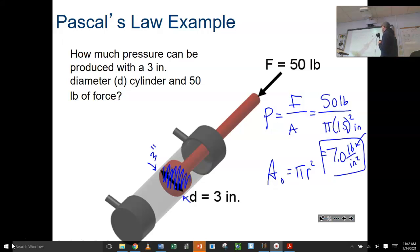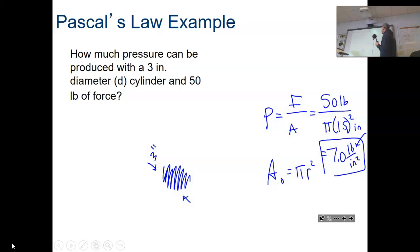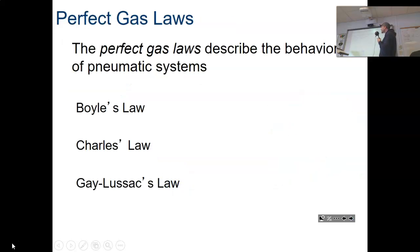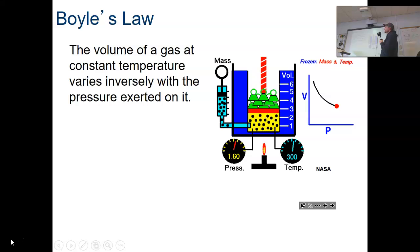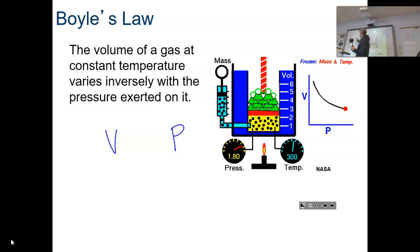Next one, how much pressure, we did that one. The perfect gas laws describe the behavior of a pneumatic system. Boyle's law: the volume of a gas at a constant temperature varies inversely with the pressure. So this is talking about volume and pressure. They're keeping the temperature constant, meaning if you have a bigger volume, your pressure goes down. That's what inverse means.